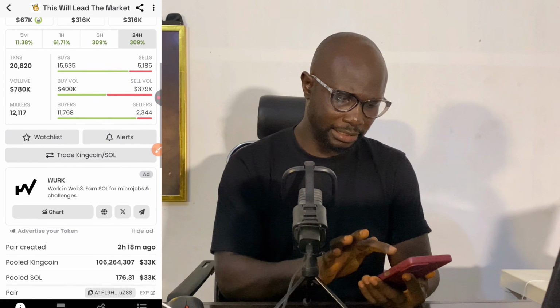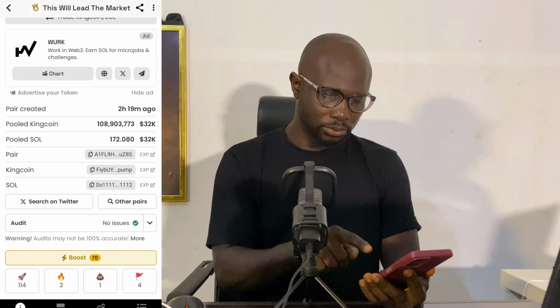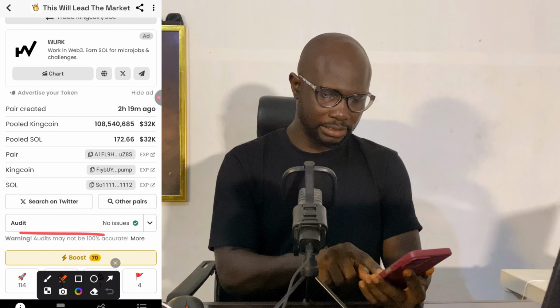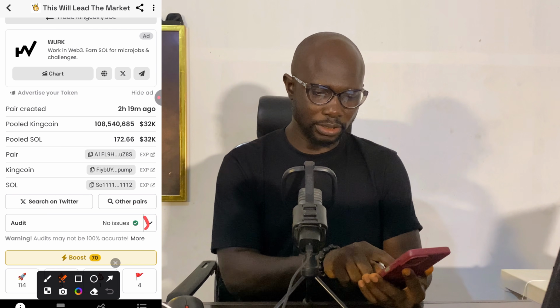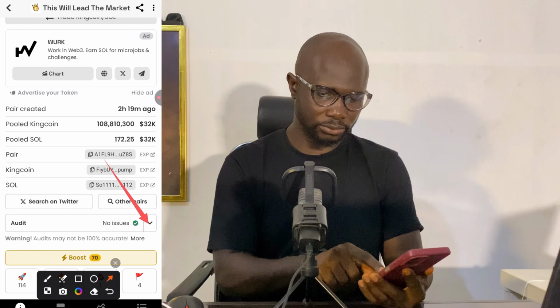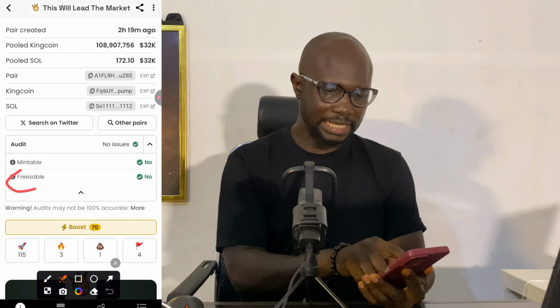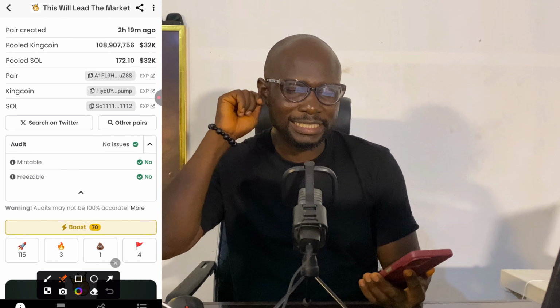Let's be scrolling down. Good. Now, when you get to this place, you see audit. Under audit, you see no issue. And you see this drop down menu here. You can click on this drop down menu. Good. When you click on it now, you can see mintable, no. Freezable, no. I hope you guys are following.